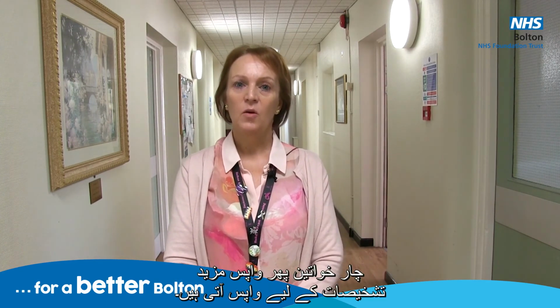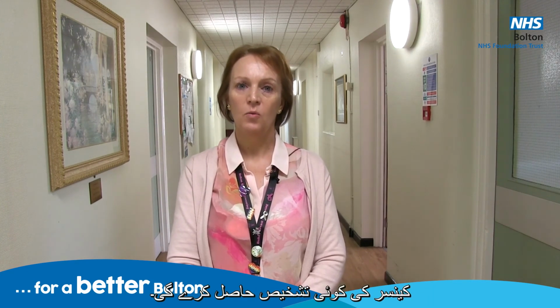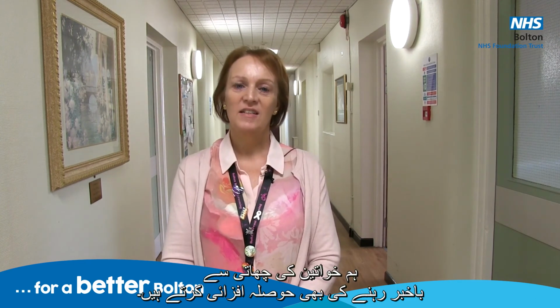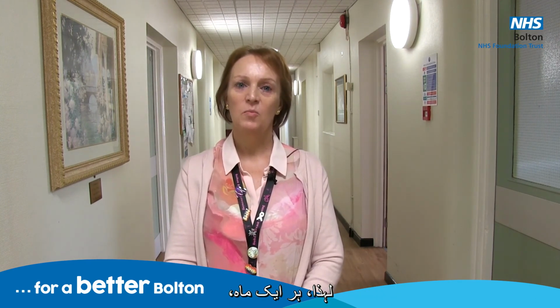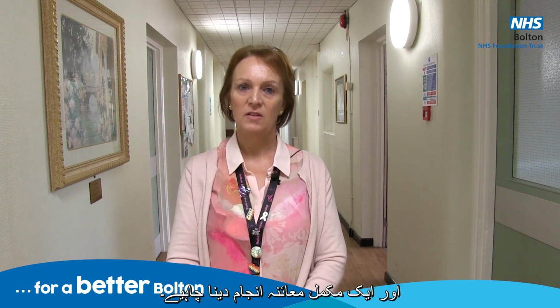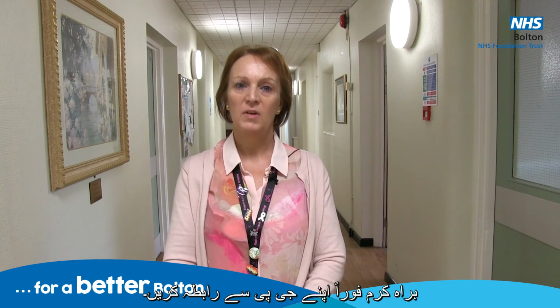Every time 100 women are screened, 96 will receive a normal result. 4 ladies will then come back for further assessments, and of those 4 ladies, only 1 will actually receive a cancer diagnosis. We also encourage ladies to be breast aware, so each month you should have a look at yourself in a mirror and do a full examination. And if you see or feel anything that's unusual for you, please contact your GP immediately.